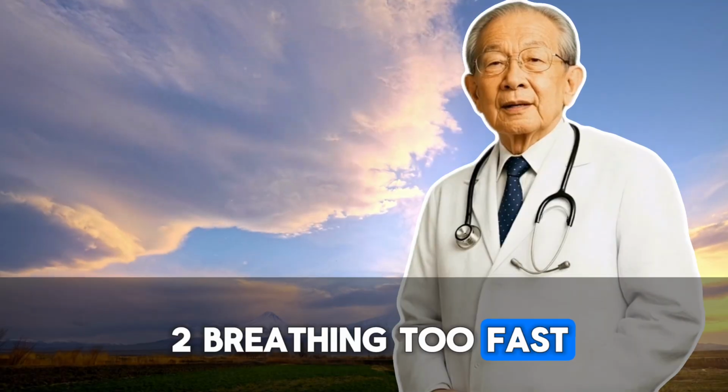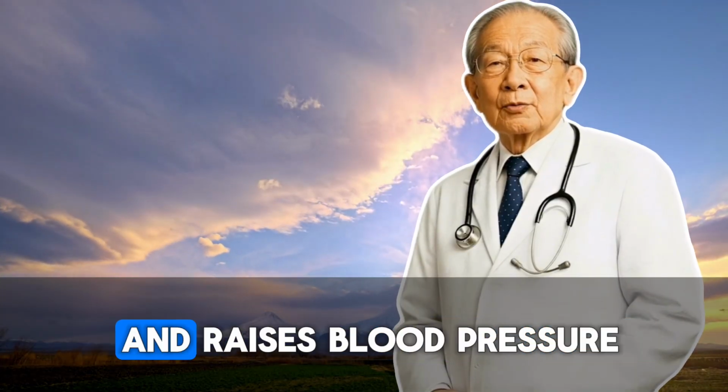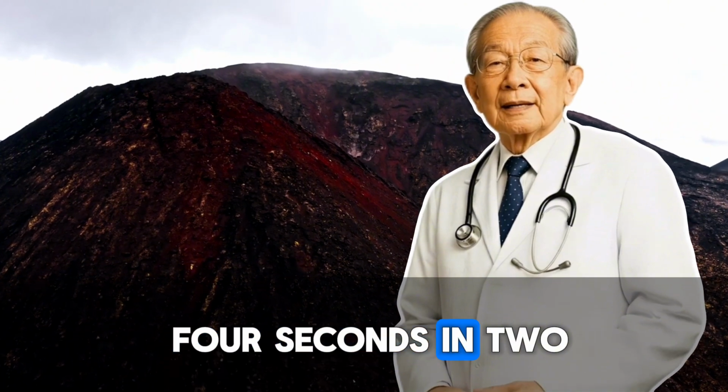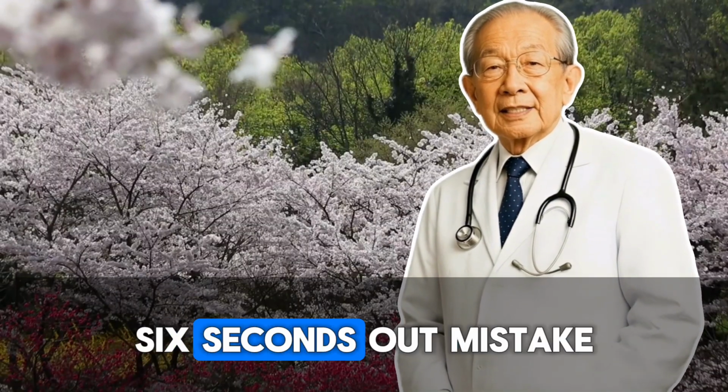Mistake 2. Breathing too fast. Rapid breathing triggers panic and raises blood pressure. Slow rhythm is essential. 4 seconds in, 2-second hold, 6 seconds out.